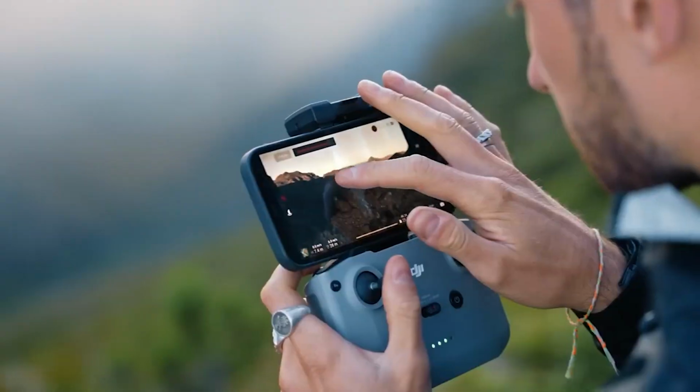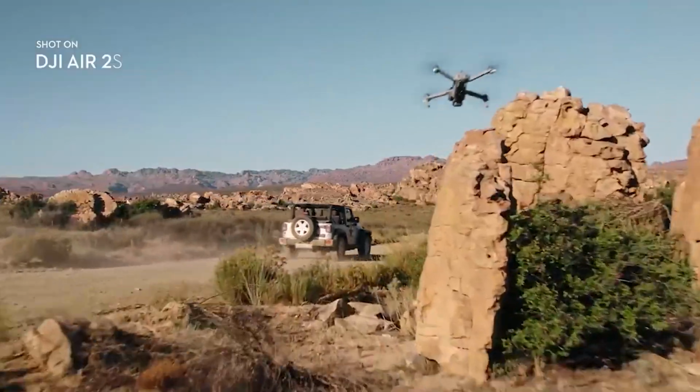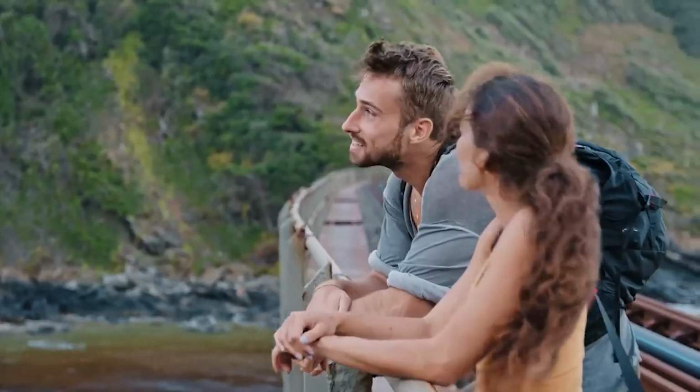The drone has a variety of intelligent flight modes too that makes it particularly easy to capture cinematic footage even when you're out hiking by yourself, including a mode that follows you as you walk through the hills and a mode that automatically circles a point of interest.